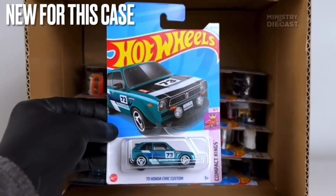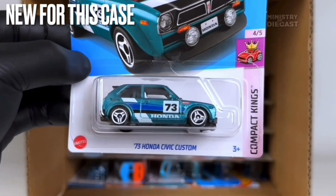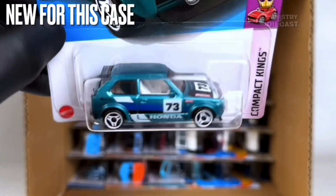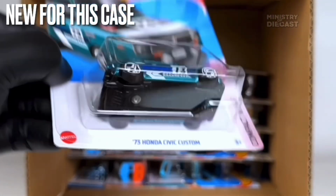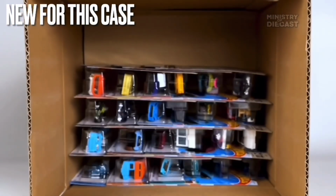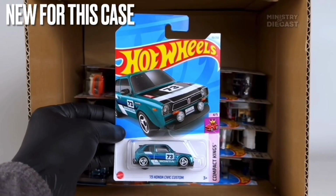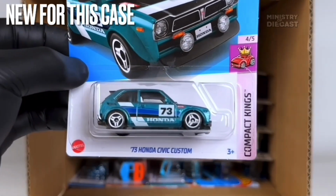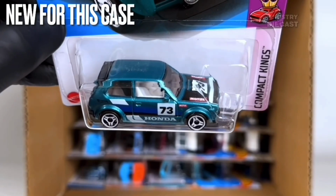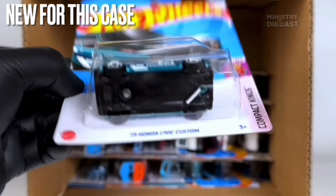Next up, we have an absolutely beautiful release of the '73 Honda Civic Custom. I absolutely love this car. This thing has been painted in this beautiful blue colour. I love the colour on this thing. It does receive side and top tampo work, and this thing is rolling on the Super Advan 3-spoke wheels, which have been painted in white. I love everything about this thing, from the colour to the tampo work and the colour scheme. It's just absolutely stunning. I can't wait to add this to my collection.